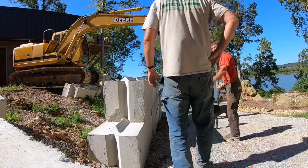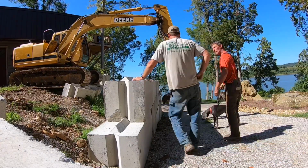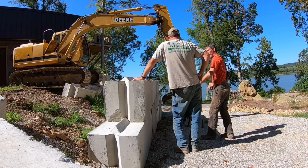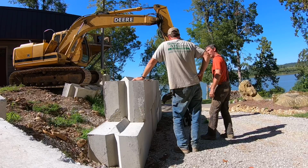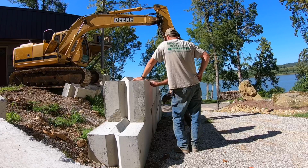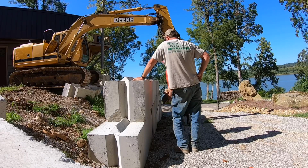So before this wall ever gets backfilled, it's going to get stabilized. We're just trying to get it straight so we can pour that concrete cap on top and tie everything together. And then we'll also tie that cap back into the dead mans. And once all that's done, it'll get backfilled. So hopefully that makes a little bit more sense.